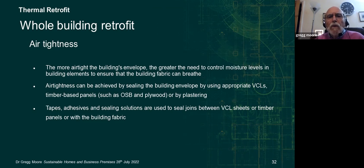And you also need to, where you have things like timber panels or VCL sheets, make sure that they're all sealed up. Or if you have dry lining plasterboard instead of wet plaster, then you need to tape up all the joints or stick them down, some way to seal up the joints so that you don't get leakage between those things that are supposed to be stopping the infiltration. All that needs really to be part of the planning for the retrofit.